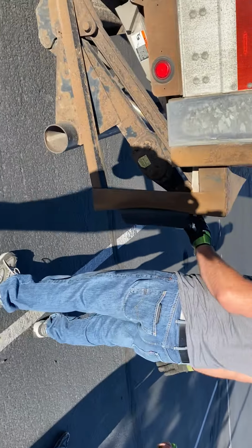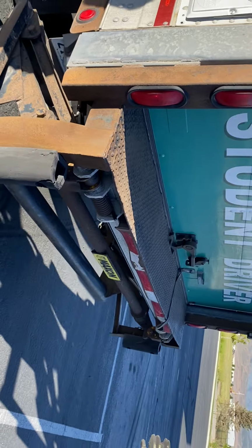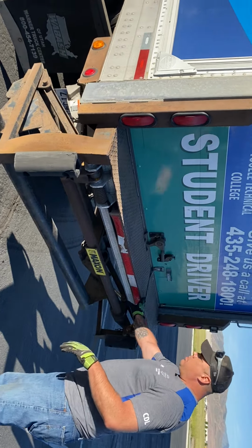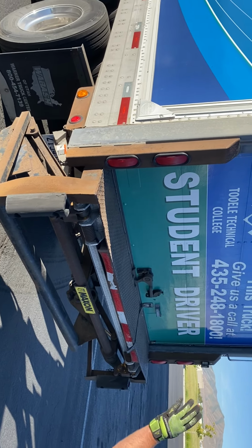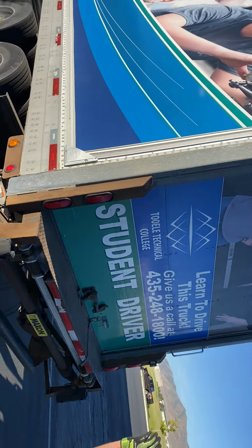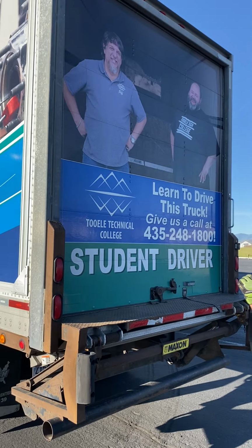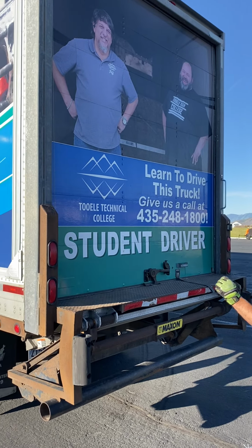My lift gate is not leaking and is in the stowed position. My bumpers are of the proper height and have the proper DOT tape running across them. My brake light, turn signal, 4-way flasher, tail light, and marker clearance lights are all properly mounted, secured, not cracked, damaged, or broken, and they are of the proper color.